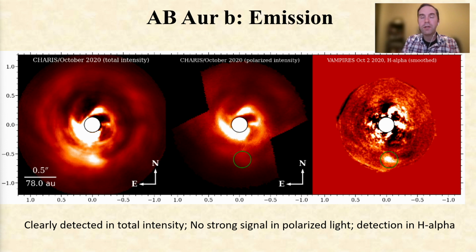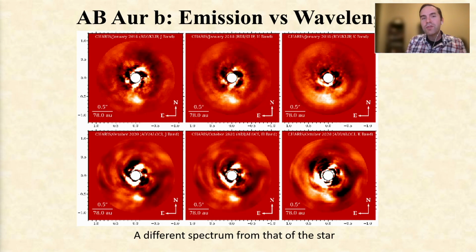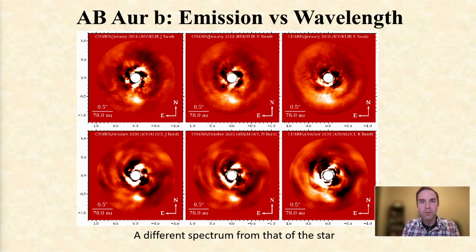So those are two very, very key lines of evidence. We also see that its emission appears to change as a function of wavelength as we go from about 1 micron to about 2 microns, which is the range of wavelengths we use to study this system with the Currie system on Subaru. It appears to actually be a lot harder to see. It gets a lot more confused with the protoplanetary disk at longer wavelengths, but it really pops out at slightly shorter wavelengths at about 1 to 1.6 microns.